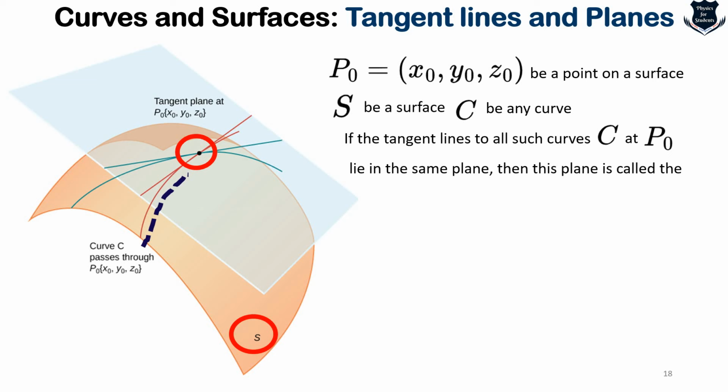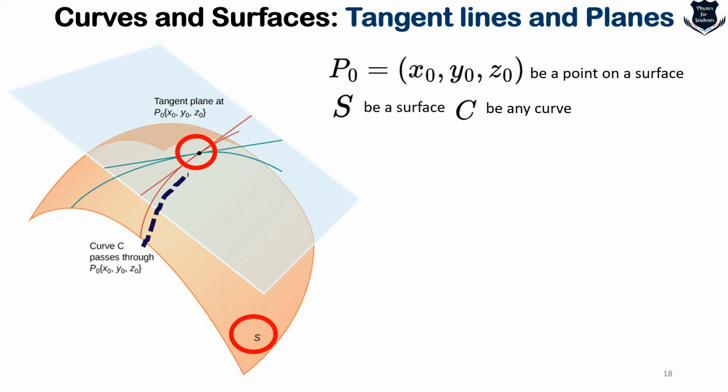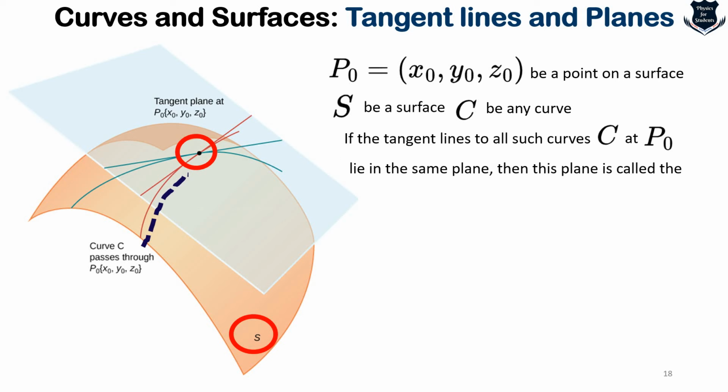The thing is that if the tangent lines of all such curves, remember I'm talking of one curve C just to make things easier. So let me draw it once more. This is the line, this is the surface, this is the dotted line. And what I'm saying is this, that if the line is lying on the plane entirely, and if all the tangent lines to all such curves C at P0 lie on the same plane, then this is called the tangent plane to S at P0.